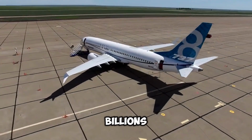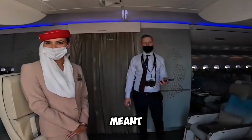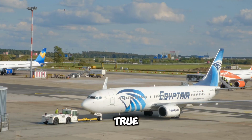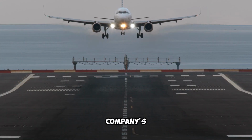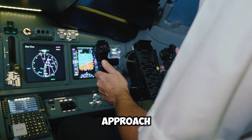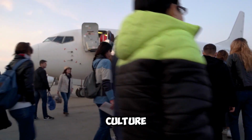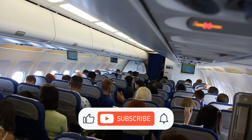Boeing has also spent billions to improve quality control procedures throughout its operations, from stronger auditing procedures meant to identify possible problems before they become crises to improved employee training programs centered on safety culture, true organizational culture change, and observable improvements in safety procedures in every aspect of the company's operations, not just cosmetic adjustments, but fundamental changes in Boeing's approach to engineering excellence. In the end, a mix of design faults, insufficient training, regulatory oversights, and culture concerns inside Boeing are the root causes of the problems surrounding the Boeing 737 MAX.